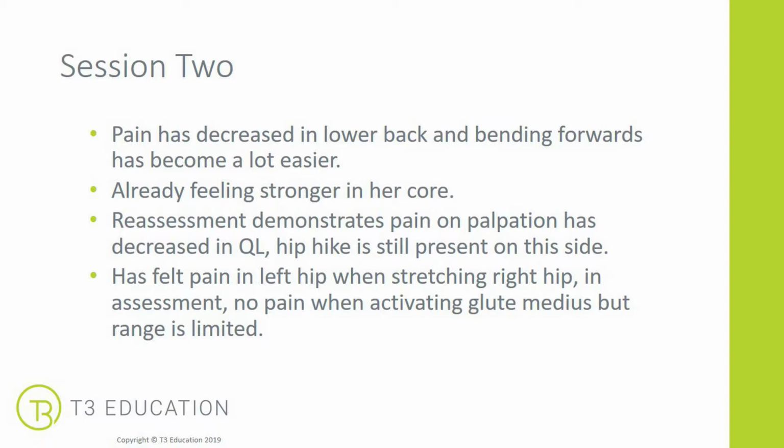So when she came back in session 2, we noticed that the pain had decreased a lot in her lower back, and bending forwards had become a lot easier. And she was able to demonstrate that at the beginning of the session and actually felt really good. She also commented on how strong she felt in her core already from doing these exercises, which I think is helping her decrease in that pain.